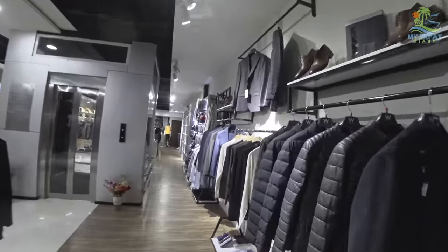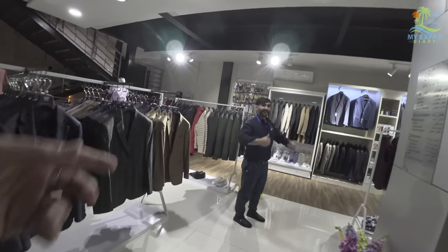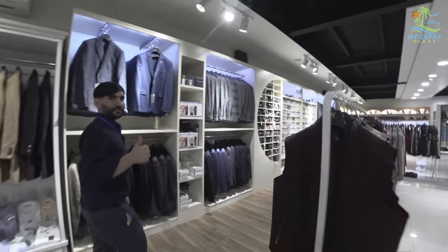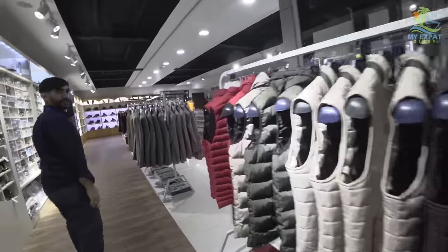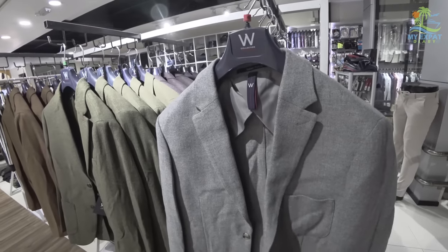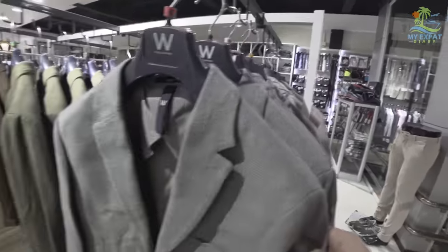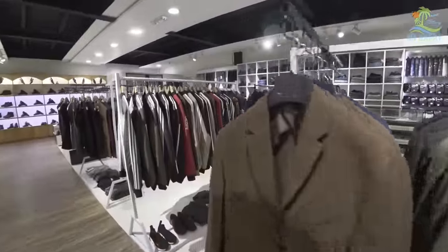So here's the men clothing section. Afghan style, yes. Good, nice. I like it. When it's cold, I need something warmer. So let's check out what they have here. This thing costs... Oh, 9,000. This is over $100. So they do have a lot of upscale things.